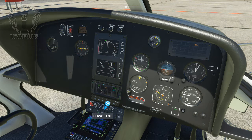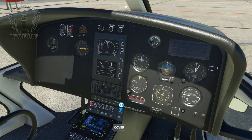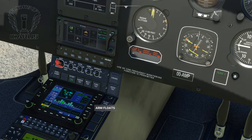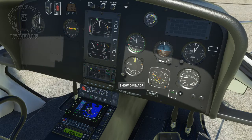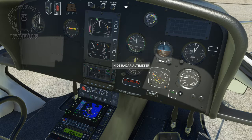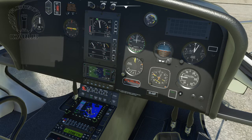There are some test buttons you can use as part of your pre-flight checks. And if you have the floats equipped, you'll want to press this button so they auto deploy in the water. You can, if you wish, remove the ADF display and the radar altimeter, although I'm not really sure why you'd want to. And you can also switch out your GPS unit. If you find the dust and heat blow effects are hammering your frame rate, you can turn them off here.